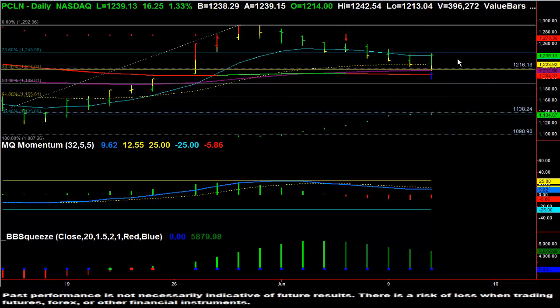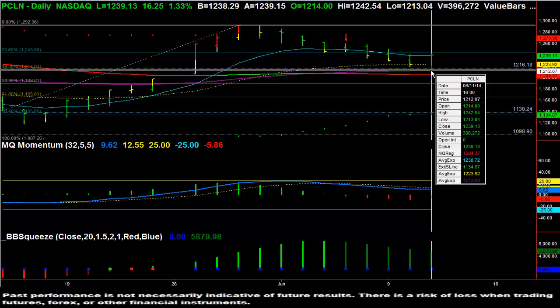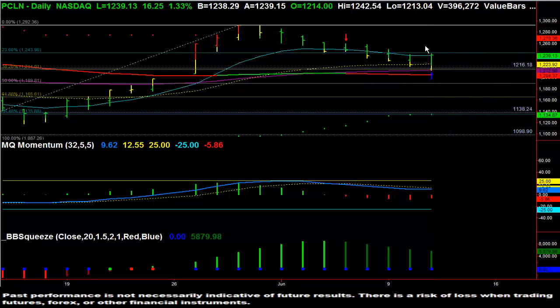At this point, I wouldn't get back in it, but you want to be careful with that because price line has a lot of bounce. Once it touched the 50-day EMA, it has the potential to go back up from here.